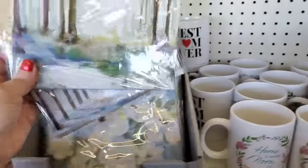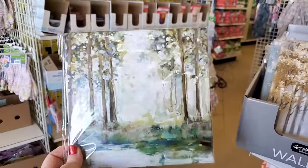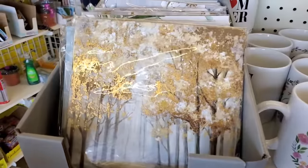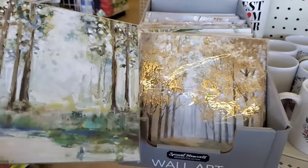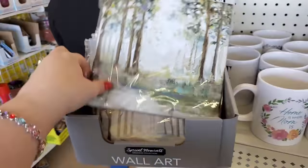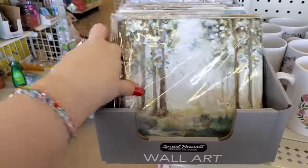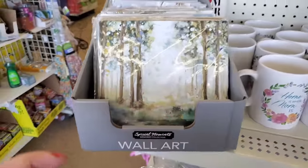There are two super pretty forest scenes. This one's really green and gorgeous. And this one is like autumn-y. Those are so cool. I wonder if they had a really summery one, like a really wintry one, because it almost seems like that would be so cool if they had all four seasons. I wonder why they've never done that.